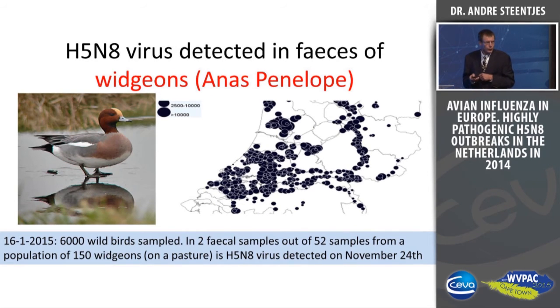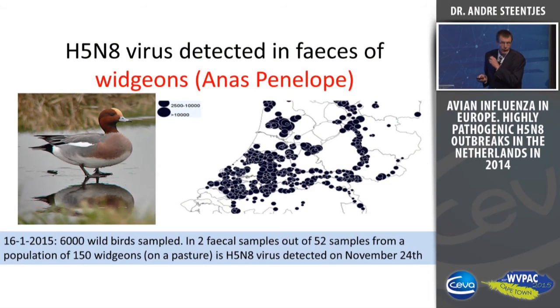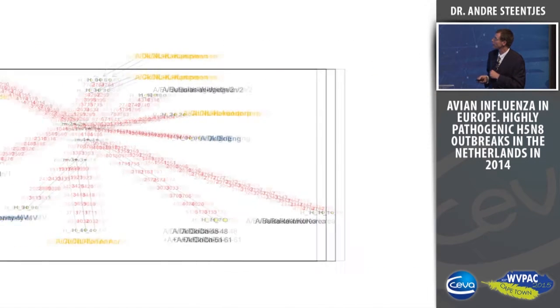In the same period, people found out in the surveillance of wild birds that in some widgeons, I didn't know what widgeons are, but the Latin name is Anas penelope, there were 2 samples, positive fecal samples, positive for H5N8, and it's likely that wild birds, migratory waterfowl, brought this to Holland. I will tell later about it.